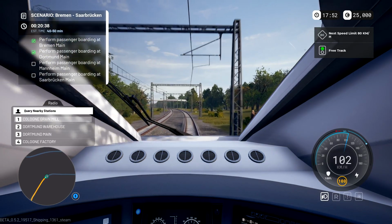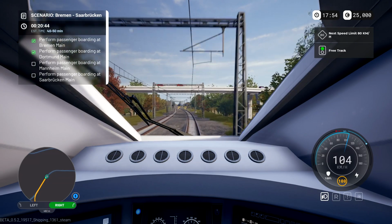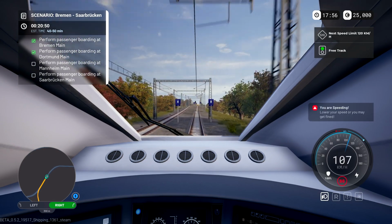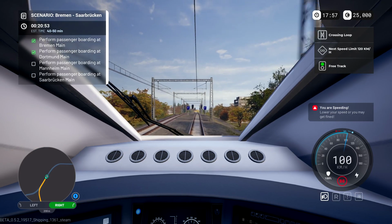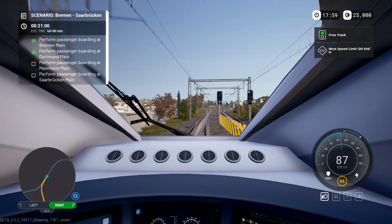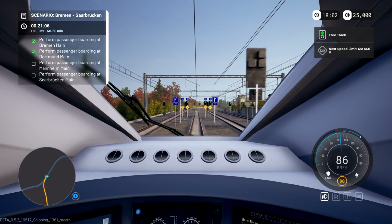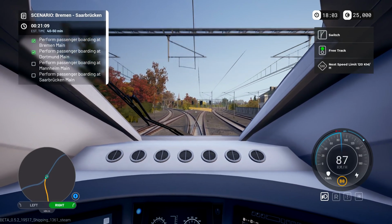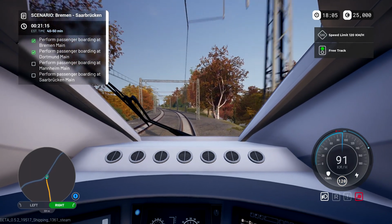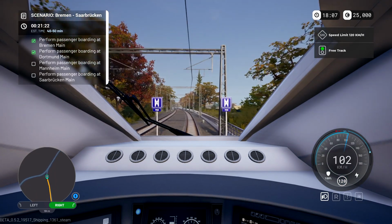Next speed limit is 80, so we must be approaching Mannheim, right? Or I think we actually go through Cologne. Interesting. 80. Really? Alright, let's keep it at 85 again. 85-ish. Right, we're back up to 120. So let's get up to 120.